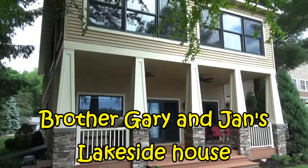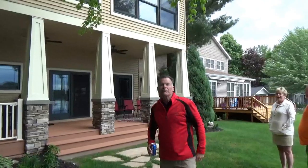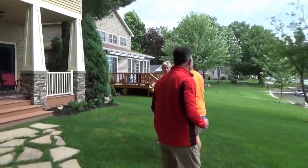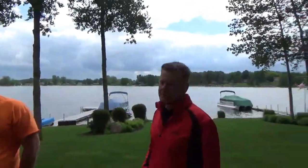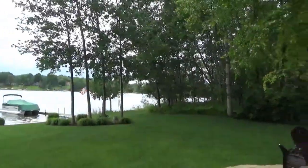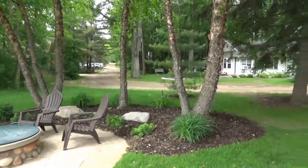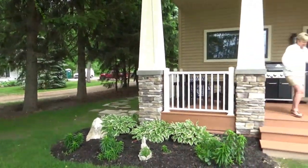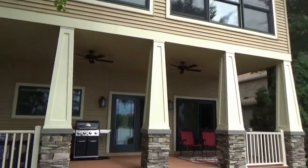Got a new back porch on Gary and Jan's house. That looks nice. G-Man. And there's Jan. And they got this beautiful view right out the back door. And their boat. Come on down, say hello to the lake. And a bunch of greenery. And a fire pit. Nice place, Canadian Lakes, Stanwood, Michigan. While we're staying just a few miles down the road, at the River Ridge Resort.